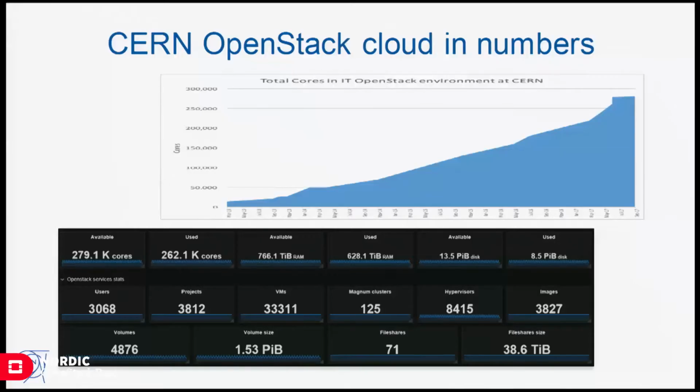It's been growing in size as well. We are now running some 280,000 cores out of the 5 million that Eldik mentioned earlier. I think it's a fair fraction. I believe there must be more in total in the world. There must be. And you see the steady rise of the number of cores over the last 4 years. And if budget permits, that will continue to grow. I'll say more about that in a bit.